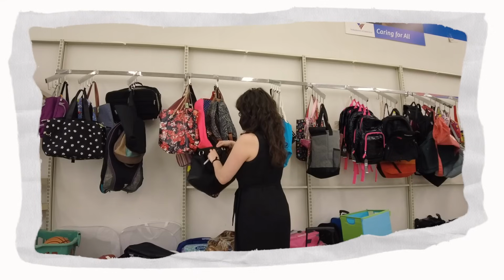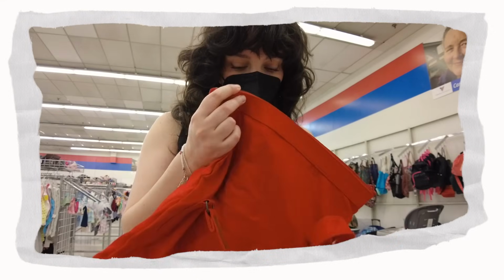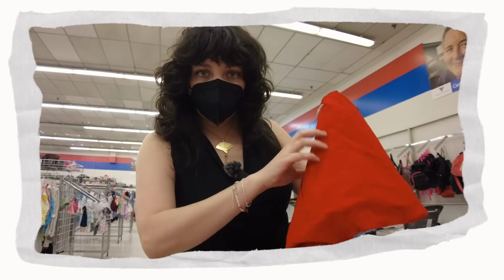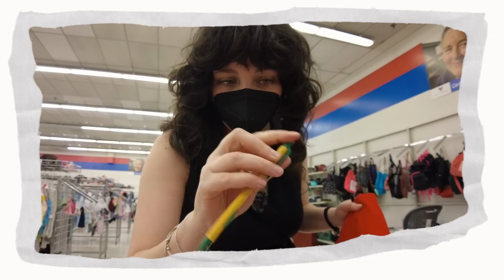That's a steal. You could find rolled up money. You could find a business card from the 60s. I think there is legitimately something in this bag. Let's find out together. A really cool pencil. Why do I love this? You could find other things, like that time I found a condom in a boot.